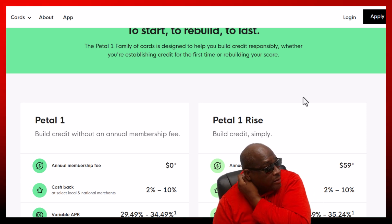As a matter of fact, say that you're trying to do a car rental and things of that nature. Instead of using your debit card where they're holding up your money and stuff like that, well, this is a great opportunity to get a card where you can use it like a regular credit card.